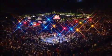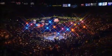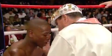Once again, as Floyd Mayweather goes back to his corner, he's fighting without his regular trainer, Uncle Roger Mayweather, who is serving a six-month sentence for battery in the Clark County Detention Center.